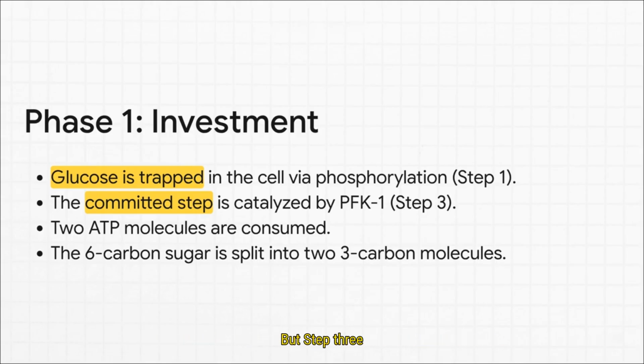But step 3, catalyzed by PFK1, that's the big one. This is the point of no return. Once the molecule gets its second phosphate group here, it is 100% committed to finishing glycolysis. There is no turning back. Finally, this now modified 6-carbon sugar gets split into 2 smaller 3-carbon molecules.